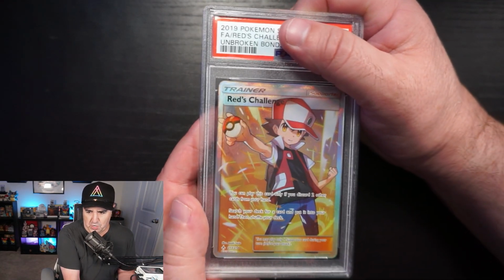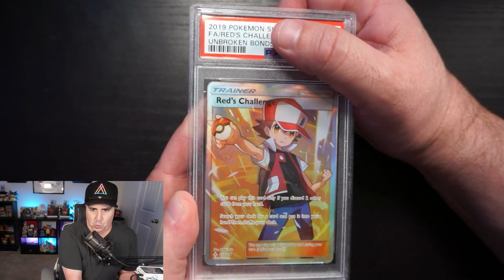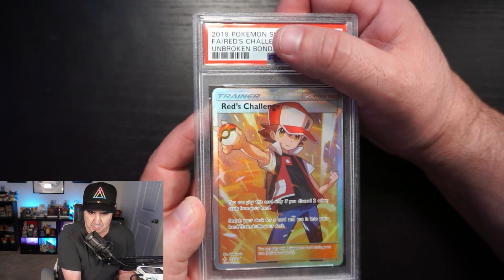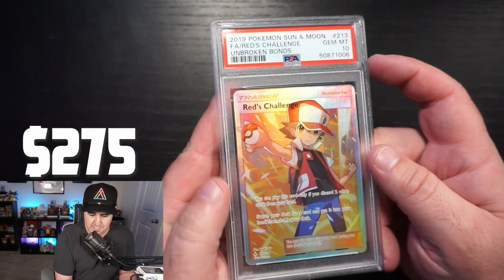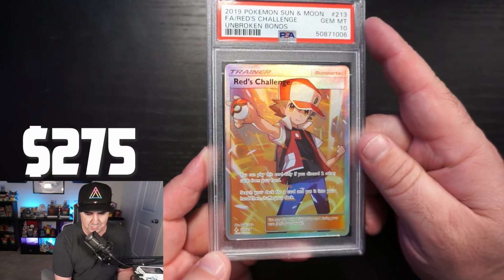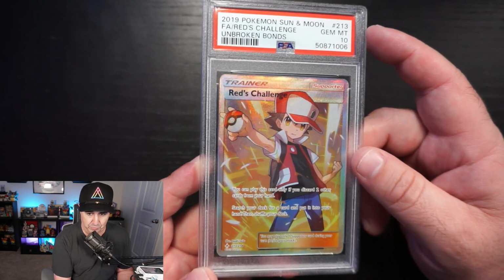All right. Red's Challenge. Very nostalgic card from Unbroken Bonds. Absolutely gorgeous full art trainer here of Red. This card is just nostalgia all around. Looks very, very clean. Centered very well. This should be a 10. And it is. So Red's Challenge, PSA 10. Very cool card. Very nostalgic. Just everything about this card is awesome. A really cool piece to have in a collection. Very nostalgic.